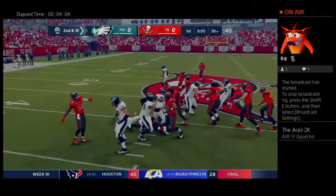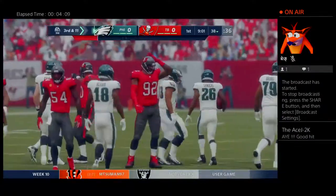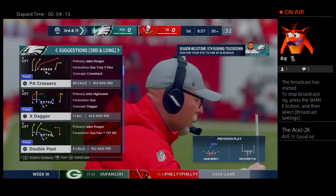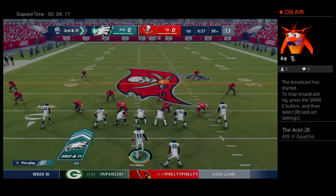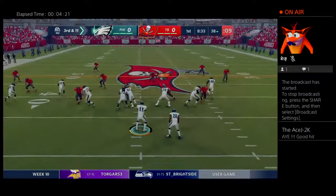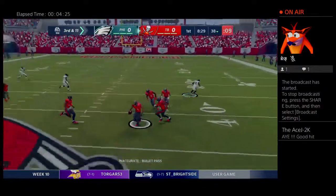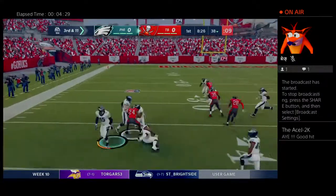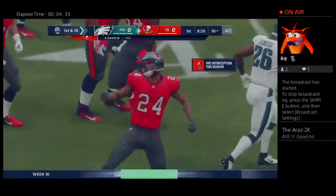Run for the first time with Miles Sanders. And the Buccaneer defense for the 2nd straight play, flexing its muscle by forcing a loss. It'll go as a loss of a yard, so now they deal with 3rd and 11. Play fake to Sanders. Now here's Wentz. Oh, and this ball's tipped and intercepted. Carlton Davis takes it, and they will finally get him down as he's all the way to the 36-yard line.